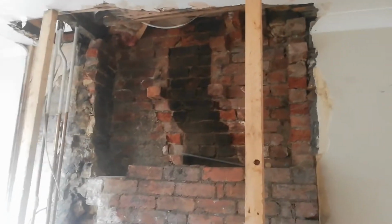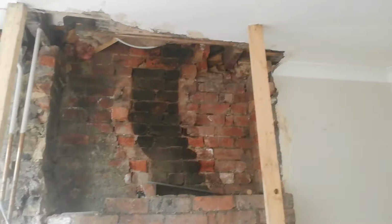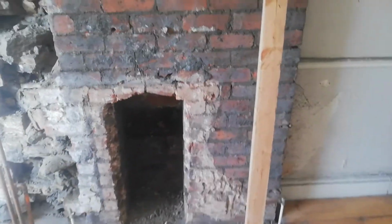About halfway through now, taking the chimney breast down. Oh yeah, about half to go. It's the right job, but we're getting there.